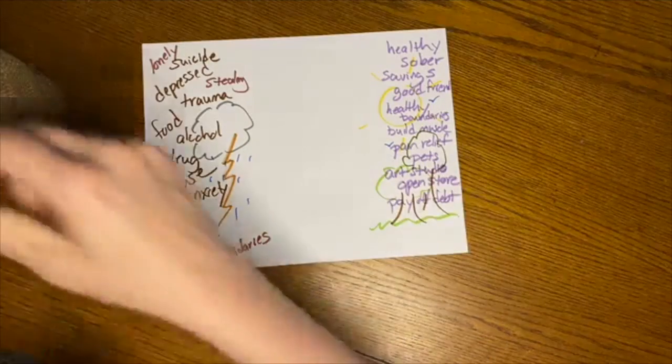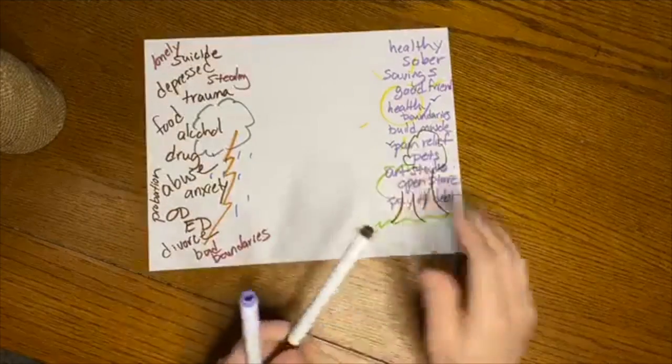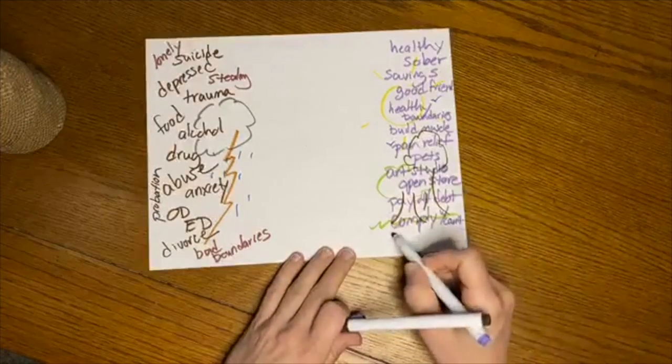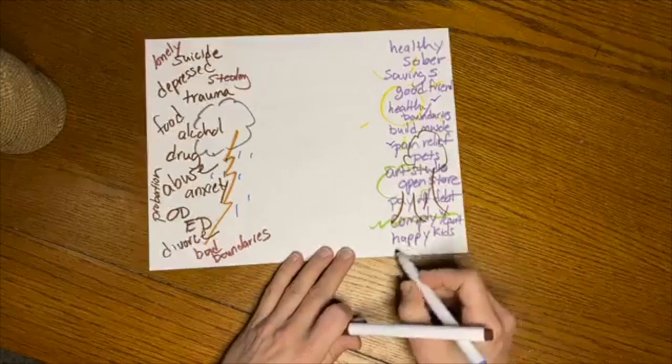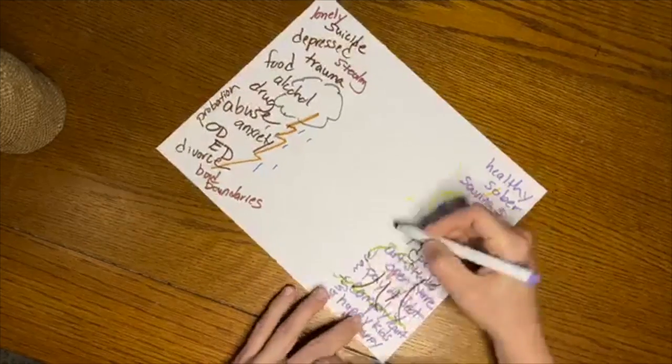Oh, maybe like probation is over here. And so maybe the thing over here on your goal is to comply with court. Maybe you want your happy kids. Maybe you want to be happy. Maybe you want to laugh some more. And you want to feel safe.